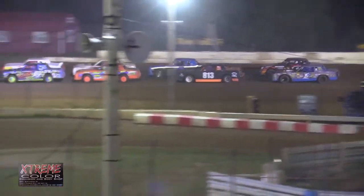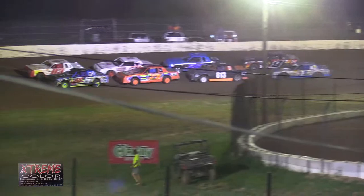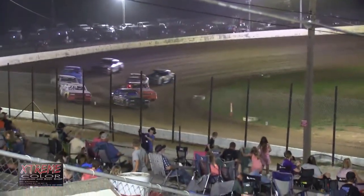All right, yellow lights out. Flagman wants a nice even start. Diamond and Smith on that front row. Green flag flies.